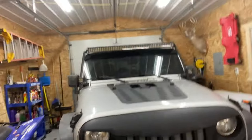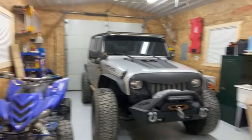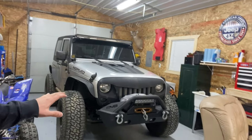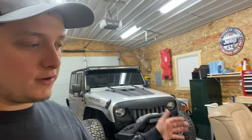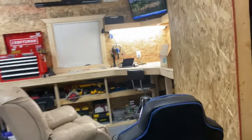So as you can see, most of the time we keep the Jeep in here just because of the area we've got. Yes, we can put the truck in here. The truck does fit in here, as you know. You've watched my other videos, the truck fits in here, but part of my problem is this right here.